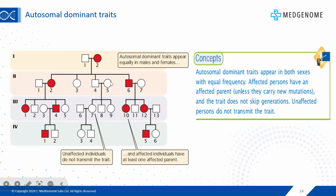And you can see the index case will have at least one affected parent, at least in theory. But what happens in practice, we do see dominant conditions without the parents being symptomatic. Those are known as de novo sporadic incidents, and that is also documented. So in theory, of course, autosomal dominant conditions have an affected father or mother, but in practice, it need not be.